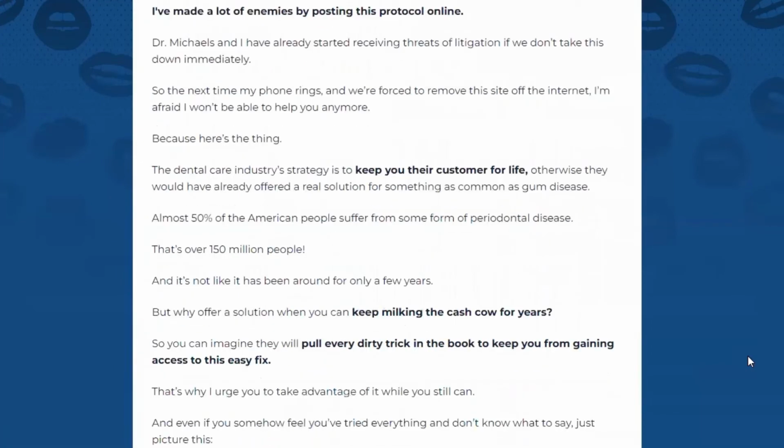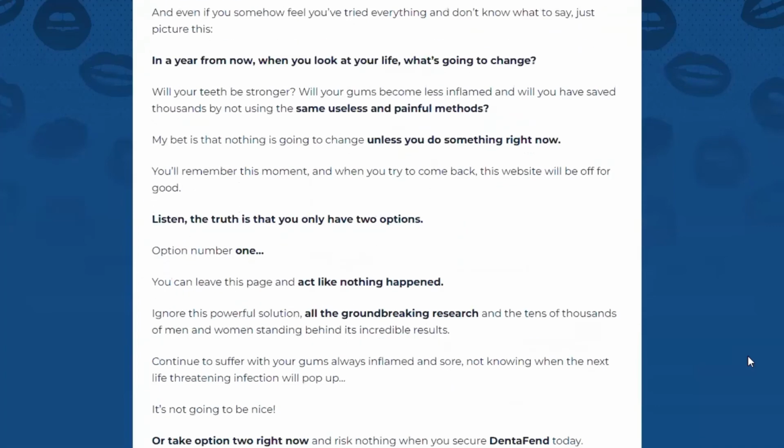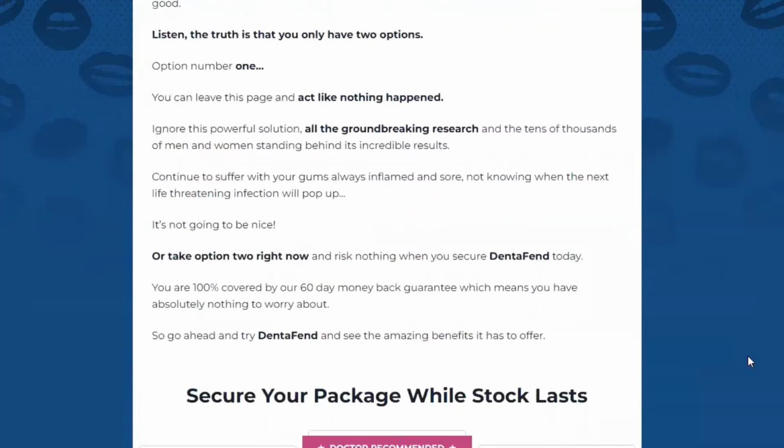There's something really important about this product that you need to know before buying it. You can actually test DentaFend for 60 days, and if you don't see results, or if you don't like it for any reason, they will give you your money back.